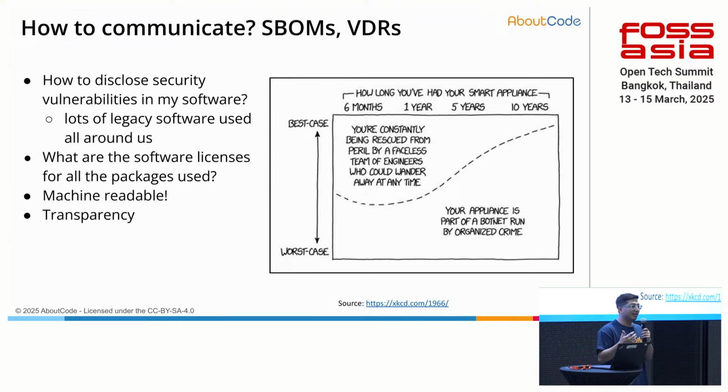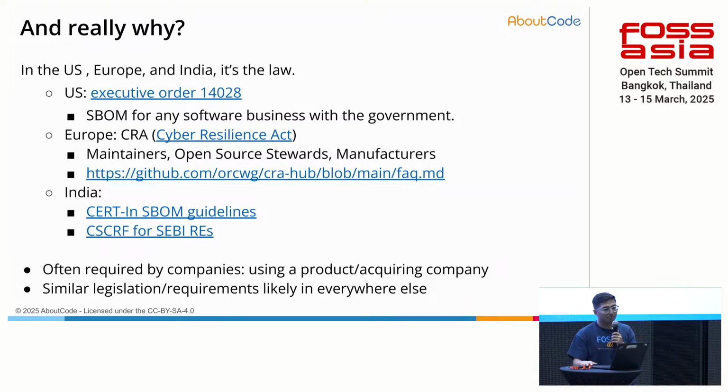So SBOMs are really looking into software transparency. Because software is typically used in a lot of critical things. It can be present in your network infrastructure, it can be health tracking devices, everything. And you ideally want more transparency into what is in your software there. So that is where SBOM comes in and adds a lot of value. Now, it's also because there's a lot of law and regulations which are coming up on this.